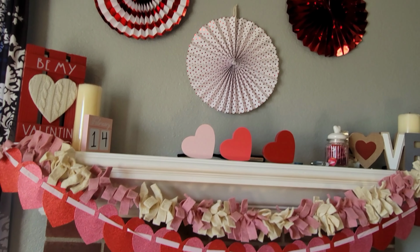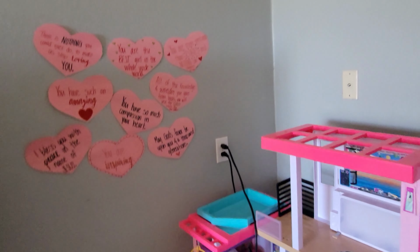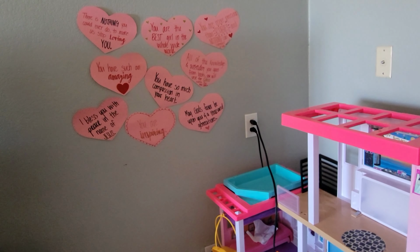This is our little Valentine's Day setup, what we have here on the mantle. And then by my daughter's Barbie house, I put all of her hearts here. So that's how those are going. I haven't missed a day so far.